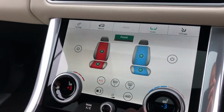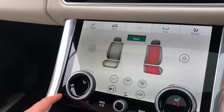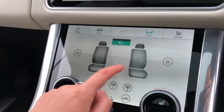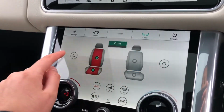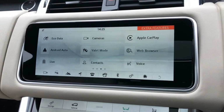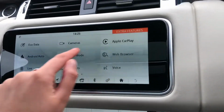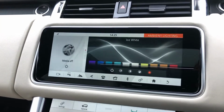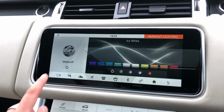Heated and cooled front seats, which is ideal for winter and summer, along with heated rear seats, which ensures the whole family's happy. Touchscreen with different functions including Apple CarPlay and Android Auto, along with ambient lighting with various different colours to choose from, which looks cool especially in the dark.